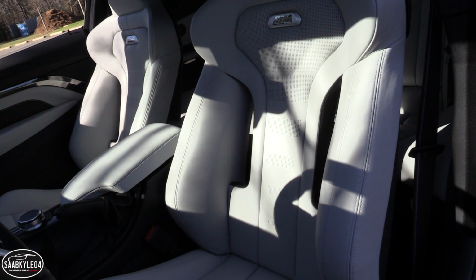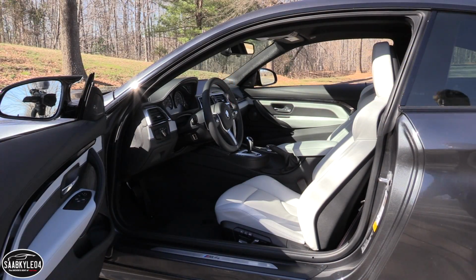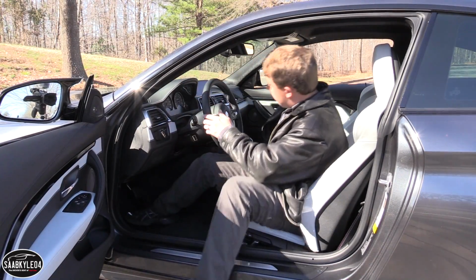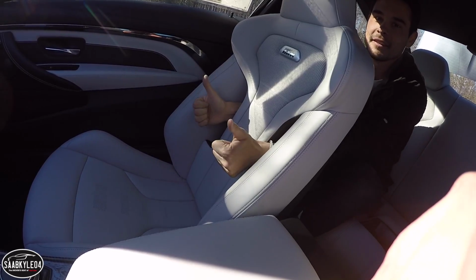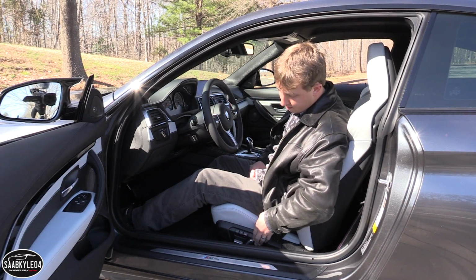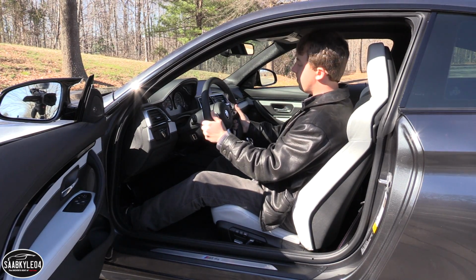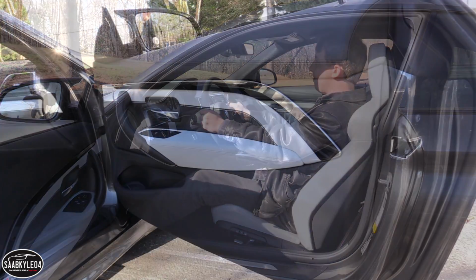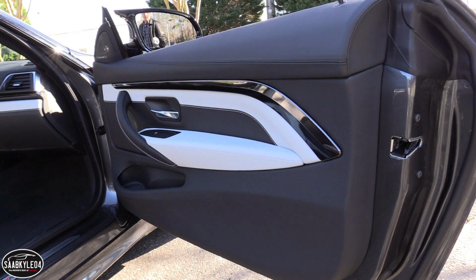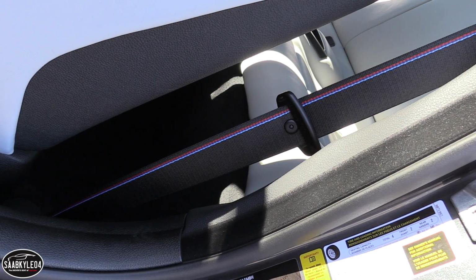The competition package includes special lightweight M Sport seats with fixed headrests and significantly more lateral bolstering that offer additional support compared to the standard seats. The hollowed out sections in the middle of the backrests are especially cool. In addition to the standard power adjustments, you can also firm or relax the side bolsters depending on how snug you want to be. The only downside is a lack of adjustable lumbar support, but you'll be surprised that they're still quite comfortable. Also included in the competition package are unique seat belts with M tricolor stripes.